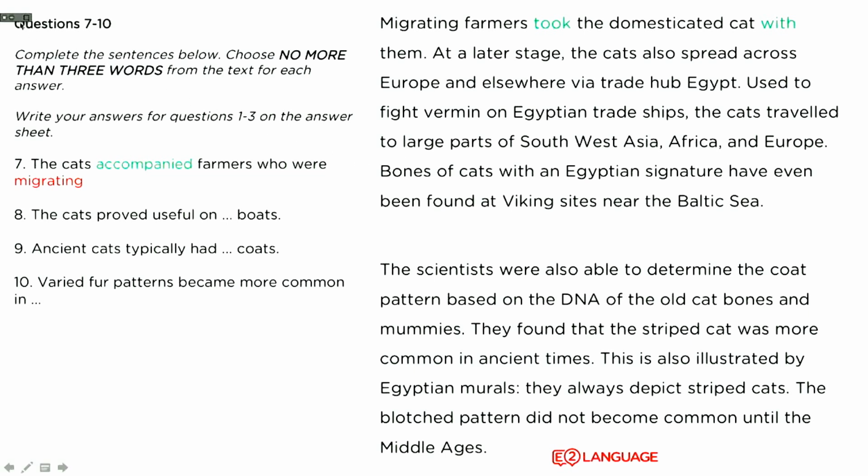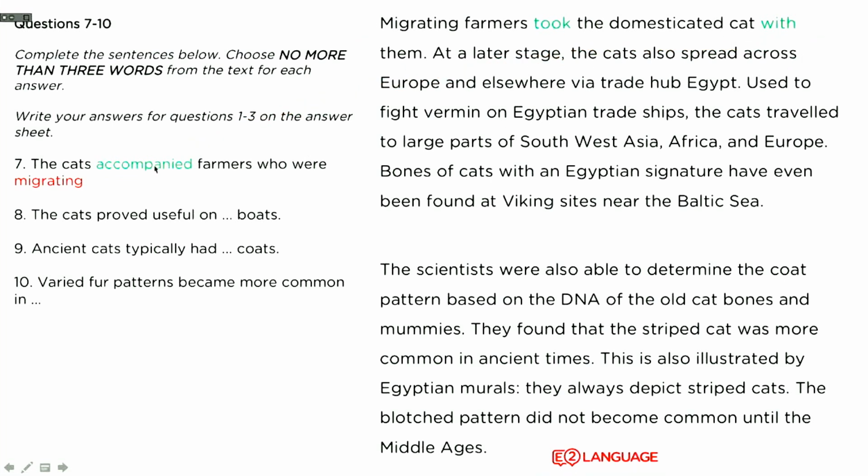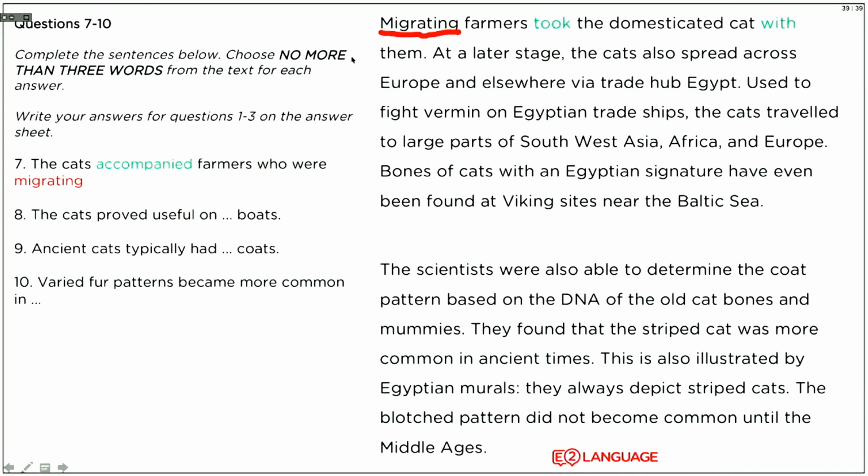All right. Let's have a look. So, this is an interesting little keyword, and we're going to find a synonym up here. It says migrating farmers took with them. So take with them, you take the cats with them, that's the same meaning as accompanied, right? So we know we're looking around this area here, and it says the cats accompanied farmers who were, well, what were they doing? Of course, they were migrating. So that's the word that you use to complete the sentence. The cats accompanied farmers who were migrating. Fine. And it's a single word.